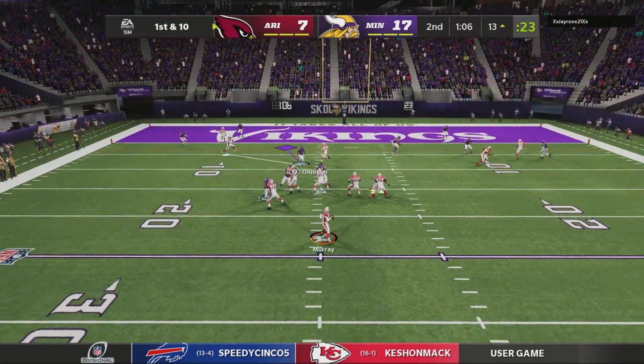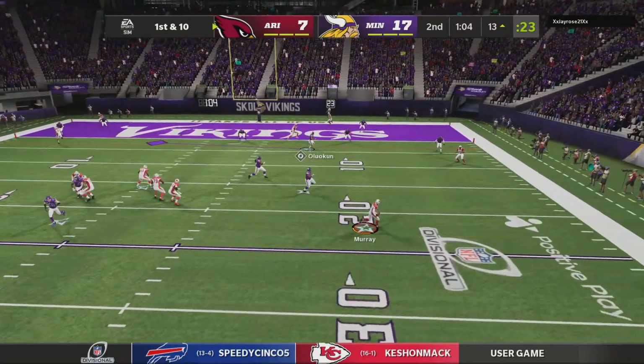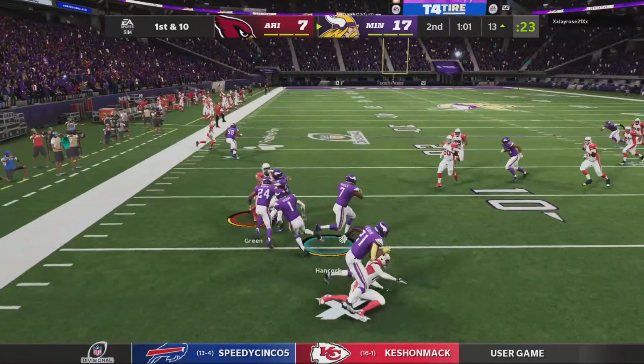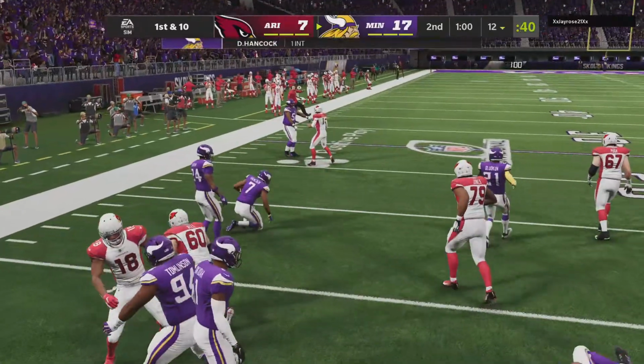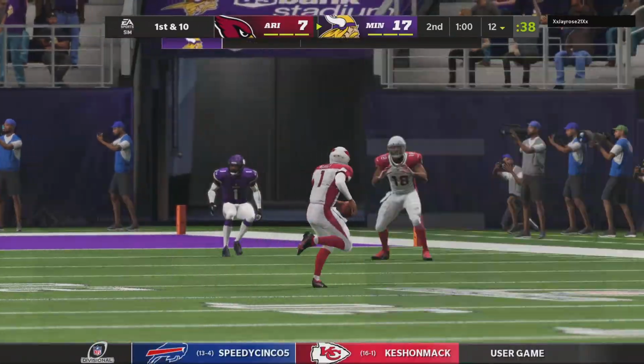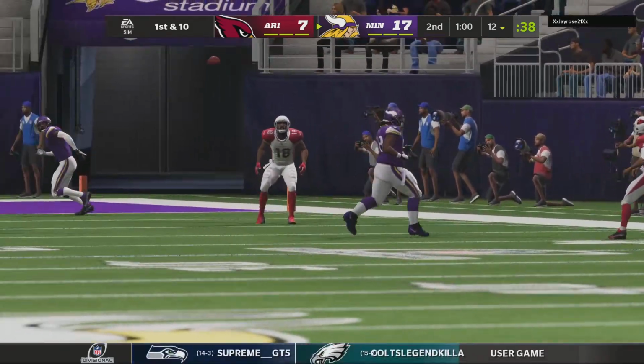From the red zone, here's the Heisman Trophy winner, Murray, eluding the pressure right. Oh, that's into a double team, and it's intercepted. Picked off down at the 2. And to the 12. That's where it stops. The return is halted at the 12-yard line.